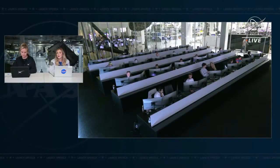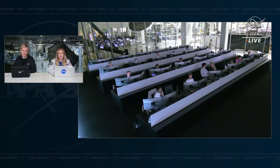But as you mentioned, we can continue to see Dragon get smaller in this view from the International Space Station. Again, there are 4 crew members inside Crew Dragon Freedom. That includes NASA astronauts Kjell Lindgren, Bob Hines, and Jessica Watkins, as well as European Space Agency astronaut Samantha Cristoforetti. They have been on board the International Space Station for 170 days now, after they launched from the Kennedy Space Center in Florida on April 27th.